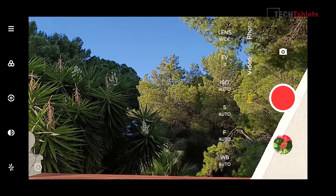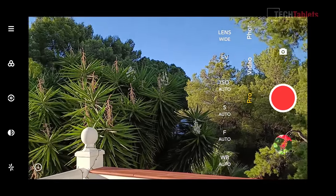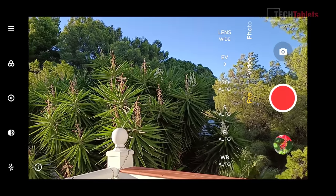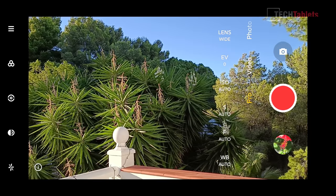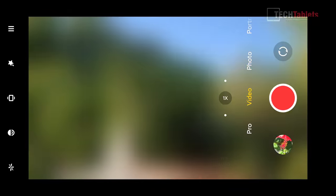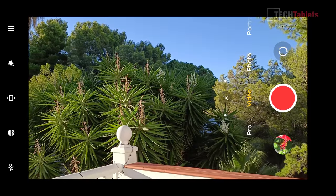So a quick look at our camera here. This is the Pro mode. You can use this for both the camera and video as well. You've got a lot of settings in here. So white balance, shutter rate, focus, ISO, the lens. No RAW mode, however, with this particular mobile phone. Video mode up to 4K 30.